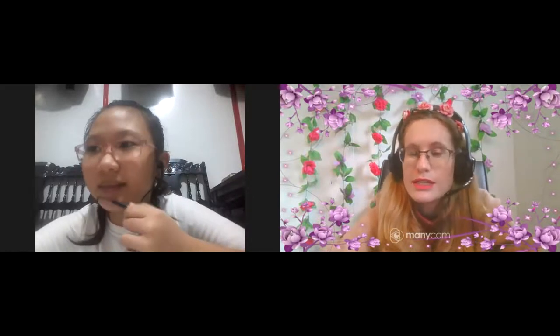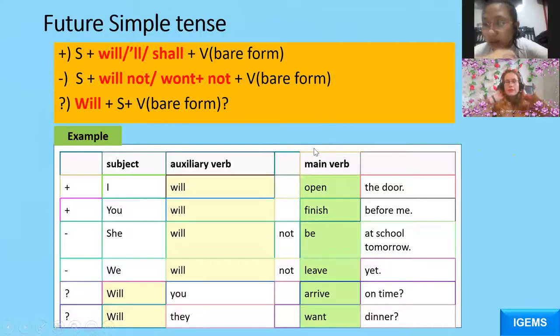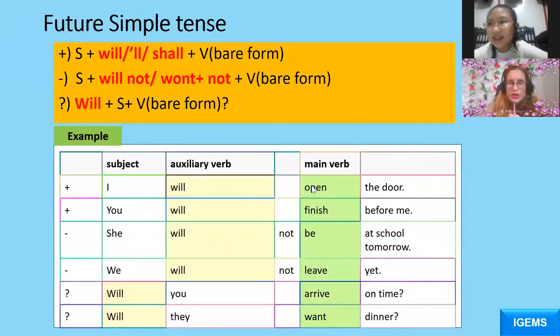Okay, let's go. Structure. Let's learn. Okay, can you see my screen? Yes, I can see it. Why is it being so strange today? Okay. Future simple tense. What is future simple tense?